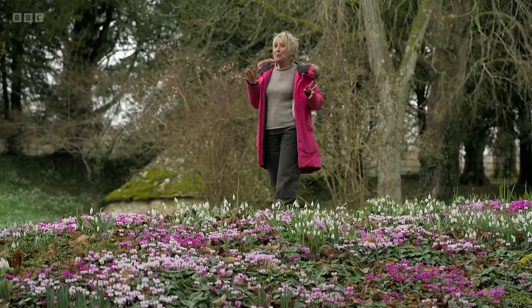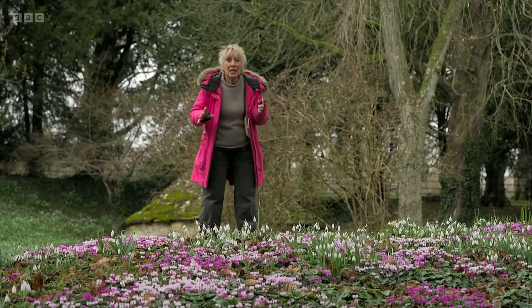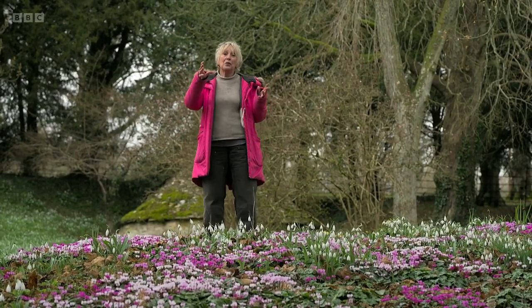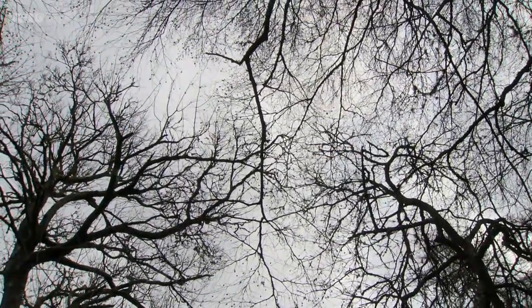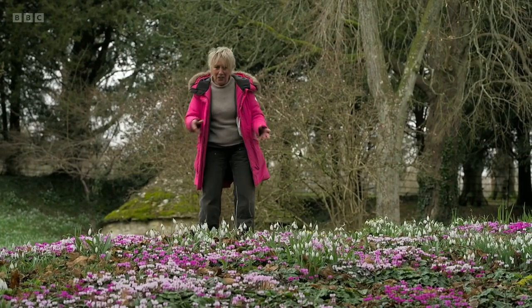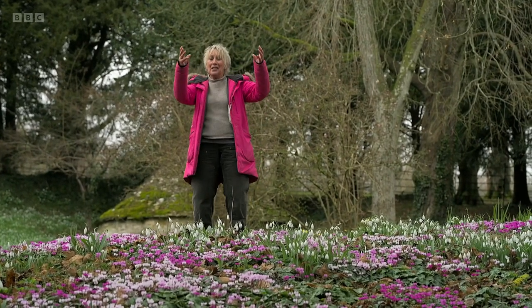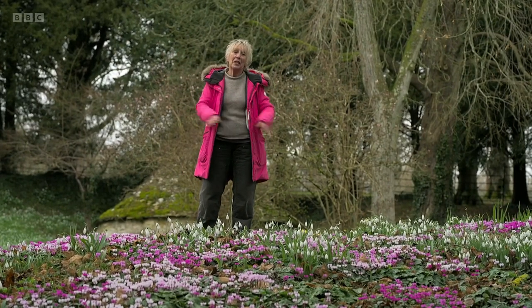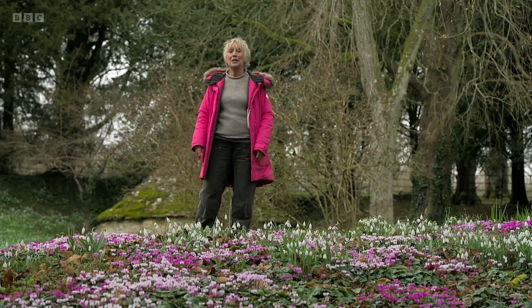Their moment in the spotlight, though, is so fleeting. They really have to make the most of it, exploit that opportunity before the canopy fills in overhead, depriving them of light and water. They're what I call Cinderella plants. They have to do the lot: shoot through the ground, flower, set seed, and then go to sleep again, until we see them in all their beauty the following spring.